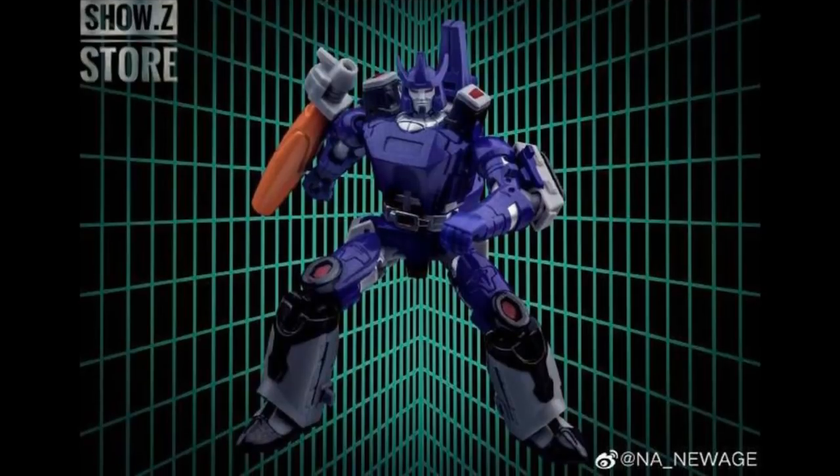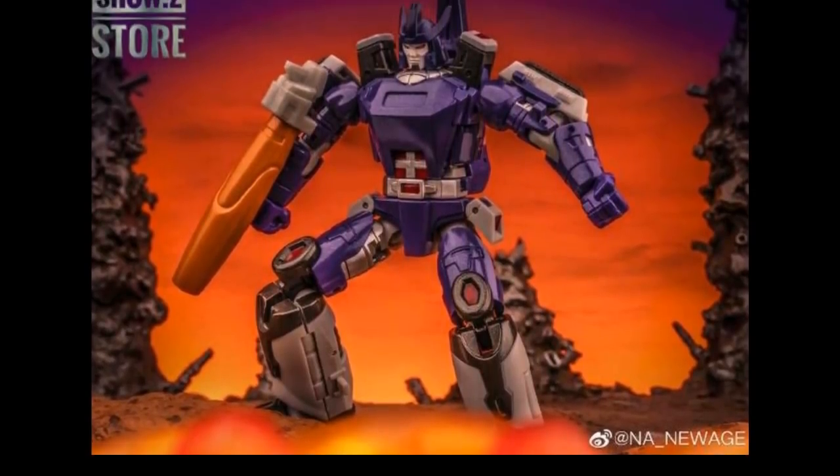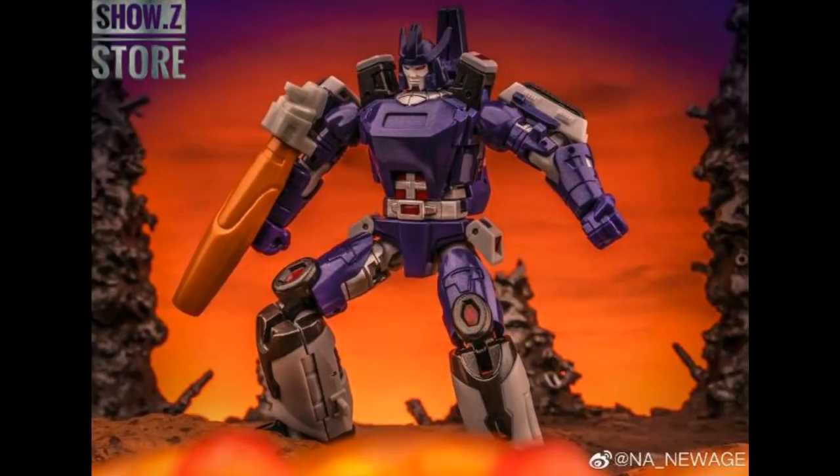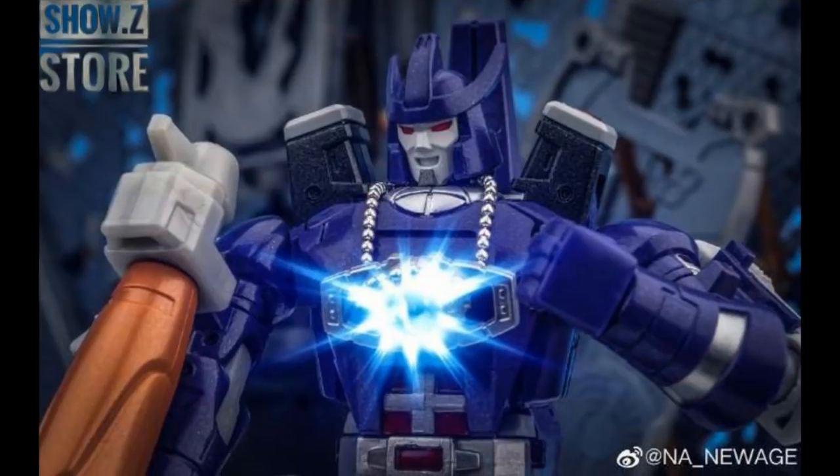New Age is absolutely killing it with this Galvatron. I'm shocked Magic Square has not put out their Galvatron yet. Maybe this will slide by without the giant competition between the two. But I ordered the DX version, the extra painted version, because I like the extra paint. I like shiny things. But this looks really good, and I like how pretty much everything they did with it works. Now, I don't know if this would upscale to Masterpiece and translate as well as it does when it's smaller, but I still think it looks really good.